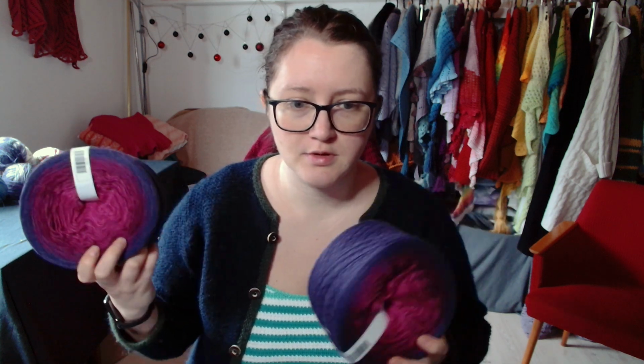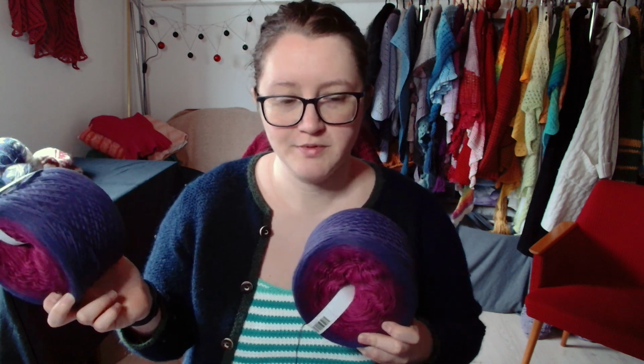For the dress version, I have these 2 cakes, which are 1200 meters each, and one is the front, one is the back. I will make them both with the lace pattern because I will be keeping the sample. The other one will go to Sparwolle to live in the shop. And when the pattern is finished, you will be able to get yarn in your preferred colorways from their website in the size and length that you want.